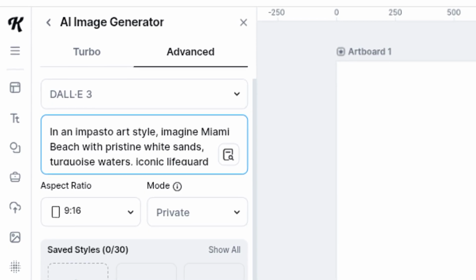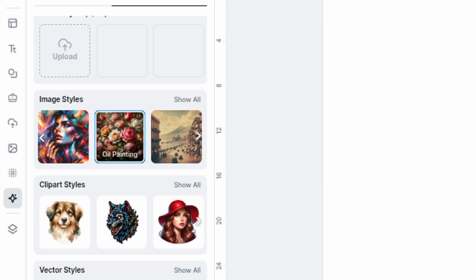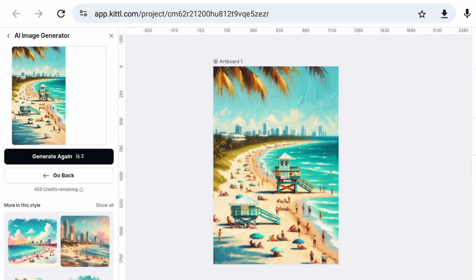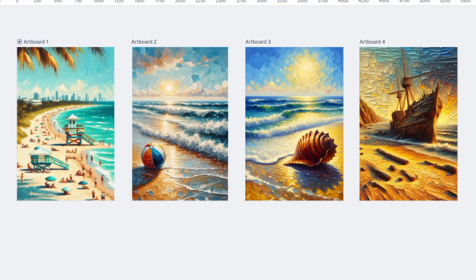For now, I've copied one of the prompts from the list and pasted it here. I selected portrait frame and chose oil painting style. After a few seconds, this is the result I got. I also tested other prompts and Kittl generated these amazing results.